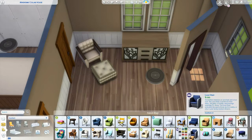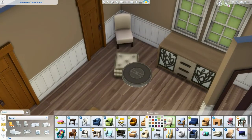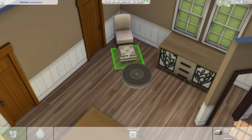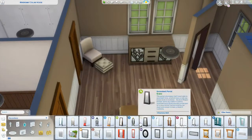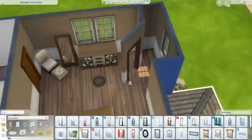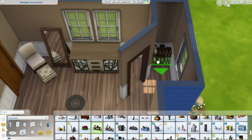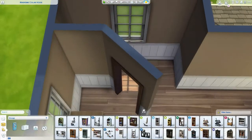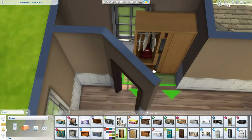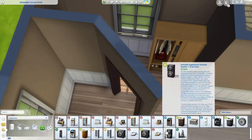So then I stick a chair here and I kind of go back and forth with what chair I want to put in here. And then I believe I size down that little ottoman thing. And I just use it as a footstool. I think it's really cute. I love doing that with the other chairs. Sometimes I forget that you can do that. But I love to do it outside to make beach chairs because we don't have lounge chairs in The Sims 4, which really kind of stinks because we have them in The Sims 3. We actually have quite a few in The Sims 3.